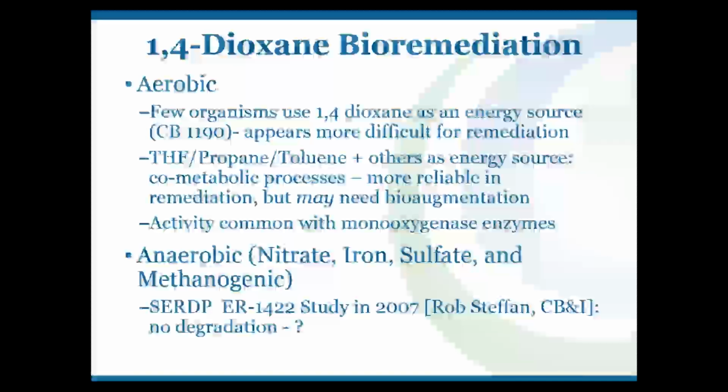What they determined from that study was they didn't see any significant destruction of the 1,4-dioxane under any of those anaerobic nitrate-reducing, iron-reducing, sulfate-reducing, or methanogenic conditions. They were not able to determine much in the way of anaerobic degradation. As with many of these, I won't be surprised in years to come that somebody determines there is a way to do it anaerobically, but current knowledge says that is not the best track to follow.